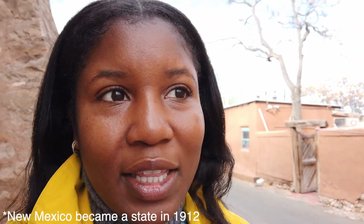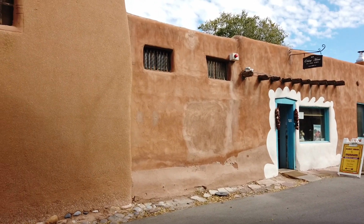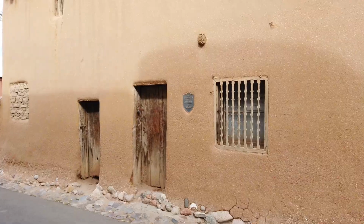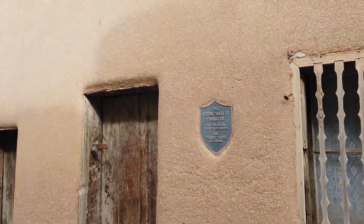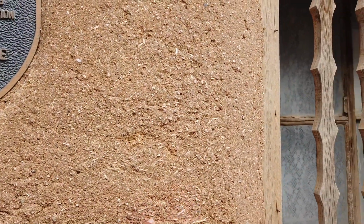This city is gorgeous, and you can feel the age. I'm surprised I haven't walked around and felt the stone yet. I'm walking you to the oldest house in the USA as well. It's very interesting. I need to check when they became a state, because it's interesting that they have the oldest church, the oldest home, but they're not the oldest state. Here is the oldest house in the USA, and the sign says 1646. Oh, you can see the hay in the stone.